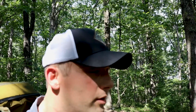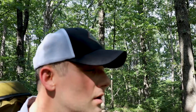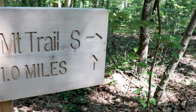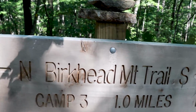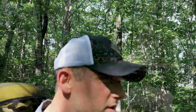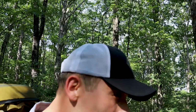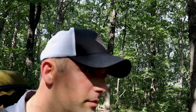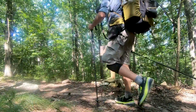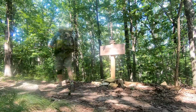I've got less than a mile to where I'm looking to camp, but it's only a mile to Camp 3. And from the looks of it, it's gonna be all downhill, which I'm okay with at this point. The fact that I'm out of shape doesn't help, and the last few hundred yards kind of sucked a little bit, but still good times. See you out there.